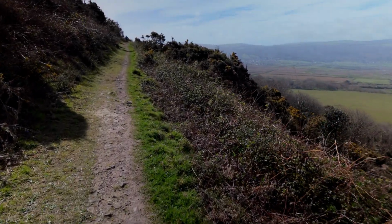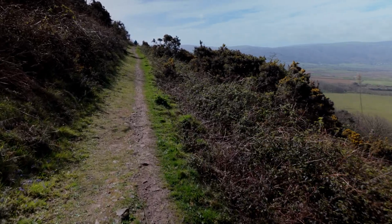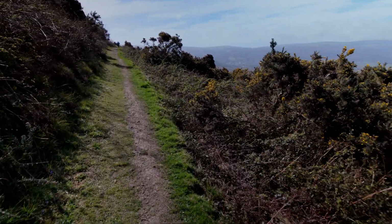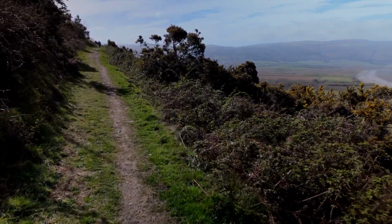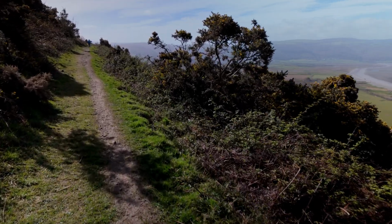Rather difficult path. You have to keep your eyes peeled to make sure you don't trip over. But Exmoor is one of the most beautiful places in England for a walk. You're right by the coast and you've got the rugged countryside. Lots of wildlife about. Most of it is unspoilt.